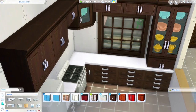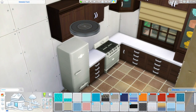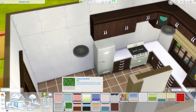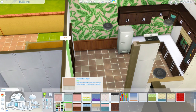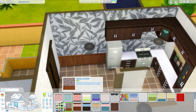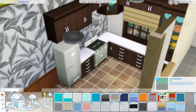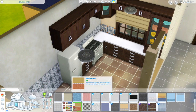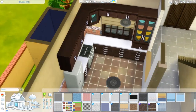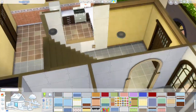So yeah, this is the kitchen here. We're using a lot of Jungle Adventure because I absolutely love those cabinets and countertops. At some point in time, our kitchen sink disappears. I know I put one there, but it disappears. And then I had to go back and re-add it at the end because I had saved it to my library so I could easily upload it to the gallery the day this goes up. And it just disappeared. So I had to resave it, and that's that.